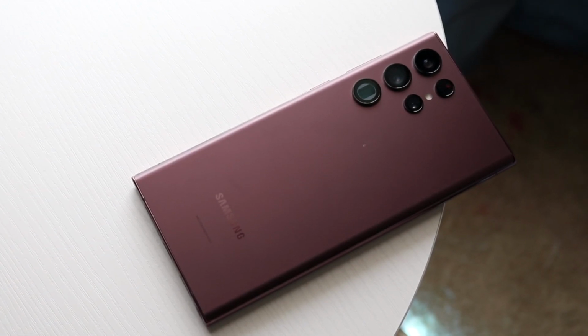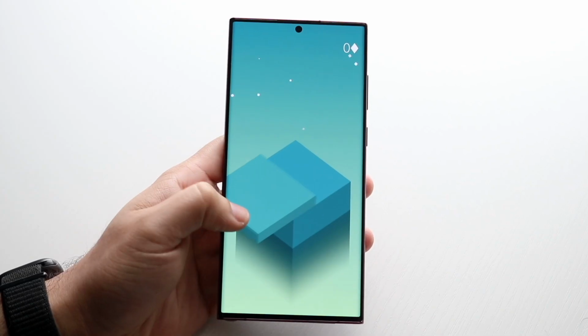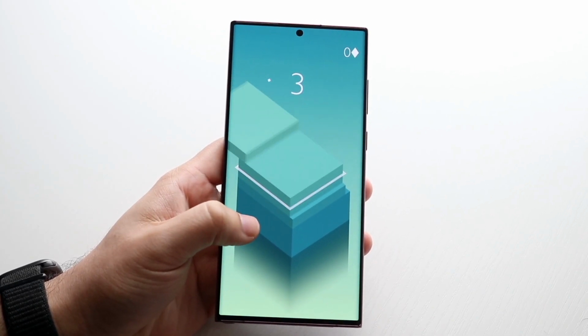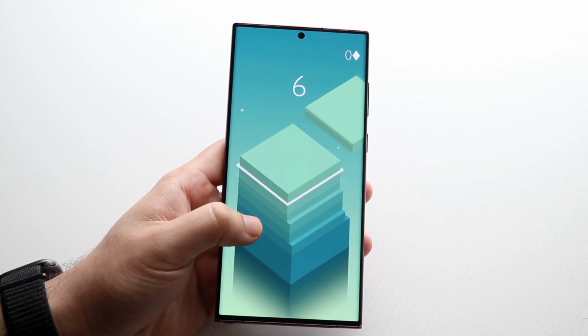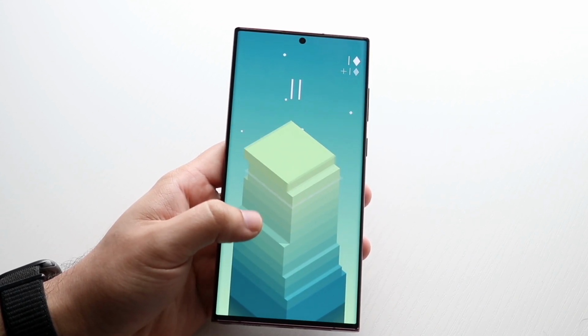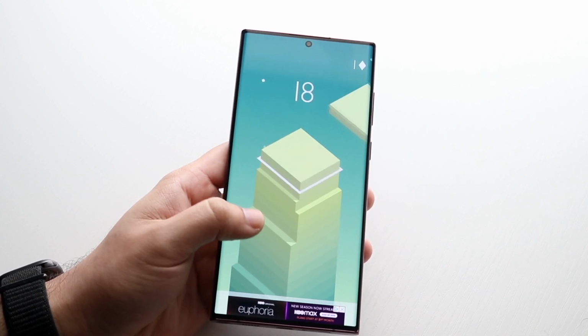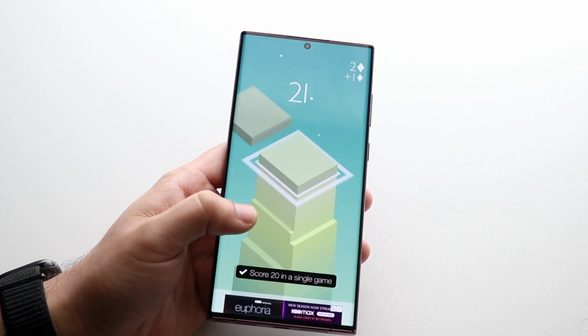Again, it's not a perfect performing device, but all things considered, I think Samsung did a really good job with this particular phone. The battery life is still good, the performance is still good, it's still getting software support. You have cool features like the S Pen and the 120Hz display. There's not a lot to hate on this phone. So I think this phone is still completely worth buying, and I would 100% recommend buying it for sure. So that kind of covers it.